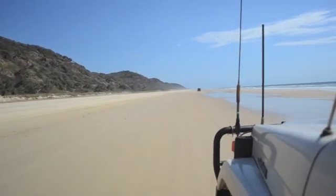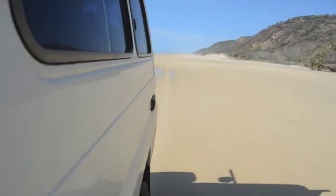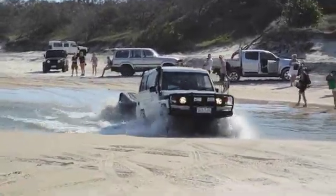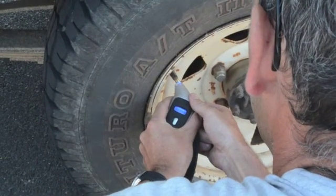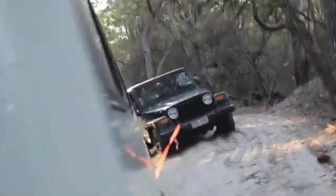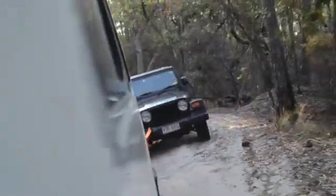However, the ideal vehicle to take is a four-wheel drive with high ground clearance and low tyre pressure. It's important to have a low tyre pressure when on Fraser, ideally around 16 psi, because it decreases the chances of getting stuck and having to be pulled out.